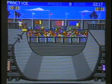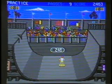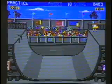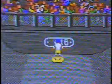However, there are like 12 different moves you can do in here. And you get points for the variety of your routine, and you get bonus points at the end. So I got 8,000 points. It's a pretty good score. You can get up to 15,000 points in here. The crowd in the background.